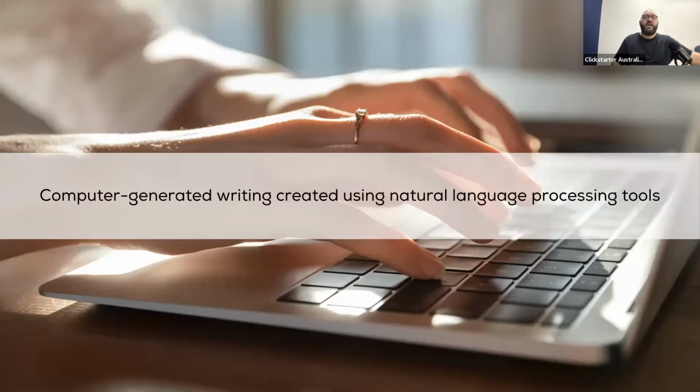Computer-generated writing is created using what's called natural language processing tools. It's called GPT-3, which is a particular kind of machine learning or AI. All the AI writing tools are based on the same thing. If you've noticed DALL-E, which is the tool which designs AI art or AI graphics and images based upon limited inputs, that's under the DALL-E code, but this is under GPT-3, which is the writing tools.